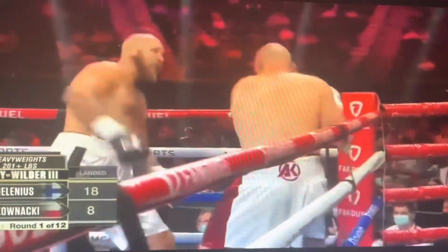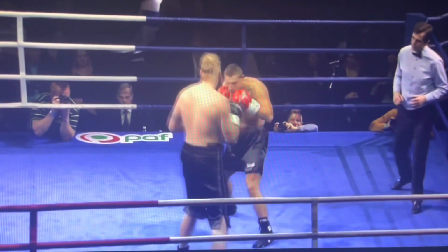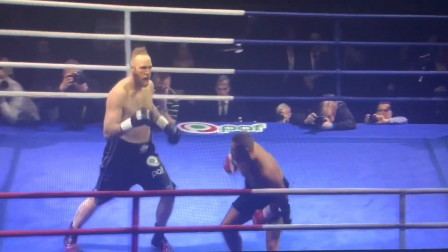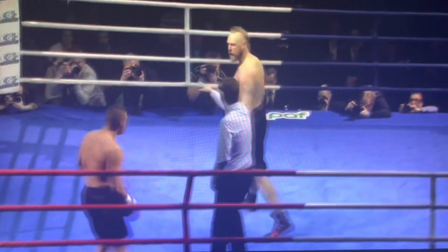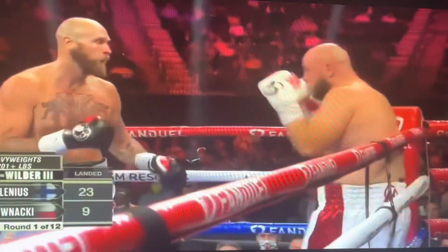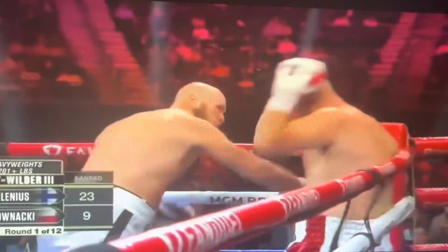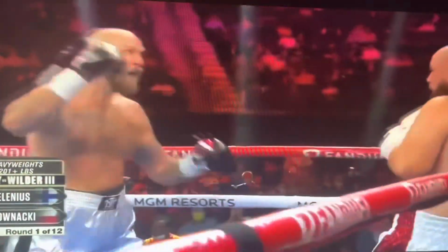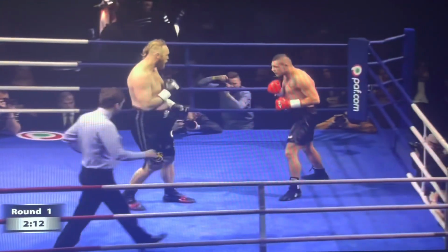But Helenius needs to take the fight to Wilder. Like I say, not try to sit back and box him from the outside. Get inside his reach and make it a rough fight. Don't give him a chance to think. Don't give him a chance to plant his feet, set up his punches, especially from a distance, given the fact that he has that 4-inch reach advantage.